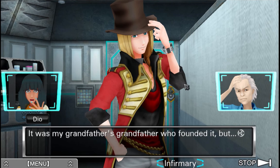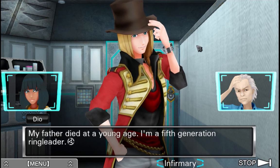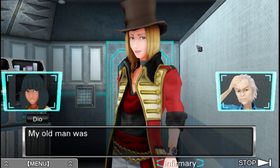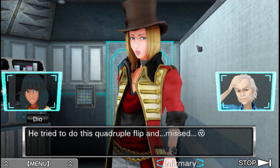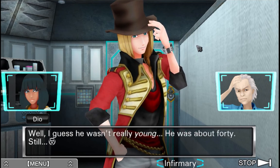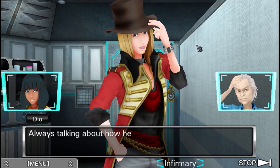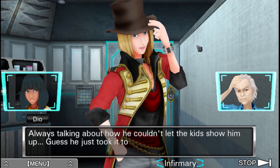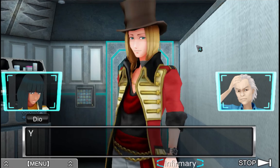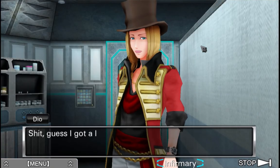Oh, that's so cool. My father died at a young age. I'm a fifth generation ringleader. Oh, that's really freaking cool. My old man was a trapeze artist. He tried to do this quadruple flip and missed. Well, I guess he wasn't really young. He was about 40. Still, he was pretty reckless for a guy that age. Once you know who he actually is, that's so many secrets he just revealed. Always talking about how he couldn't let the kids show him up. Guess he just took it too far. I see. You lost your father too, then. Yeah. Don't pity him. He wants to kill you all, guys. Shit. Guess I got a little sappy there.